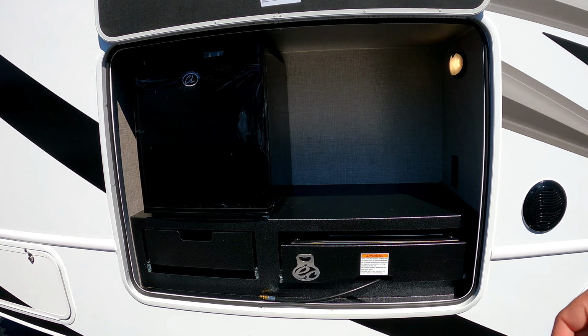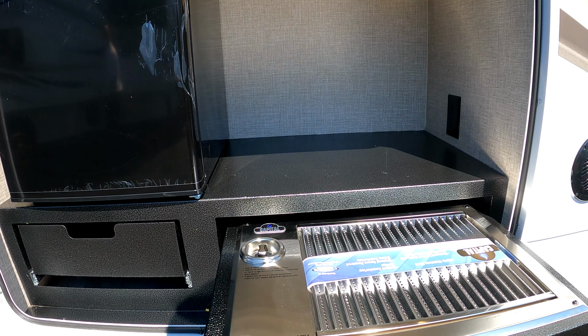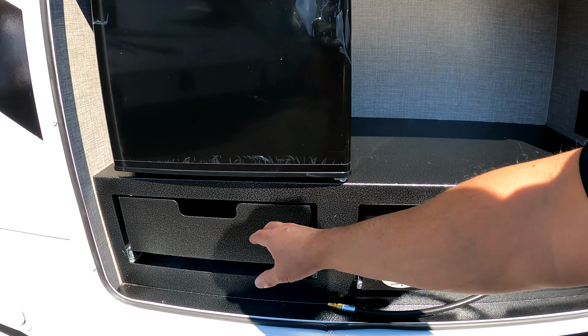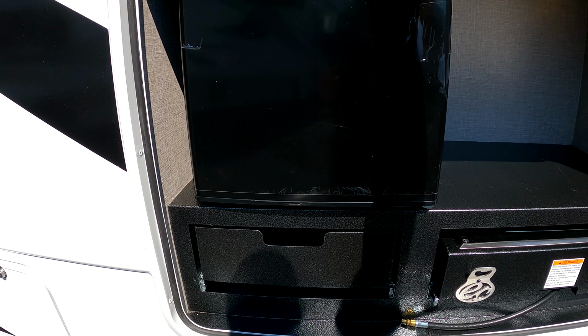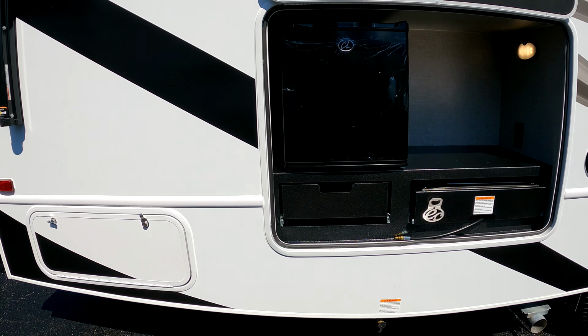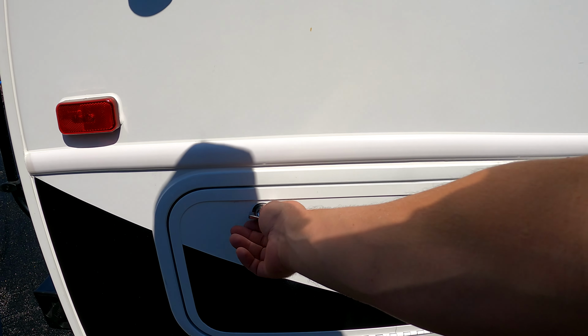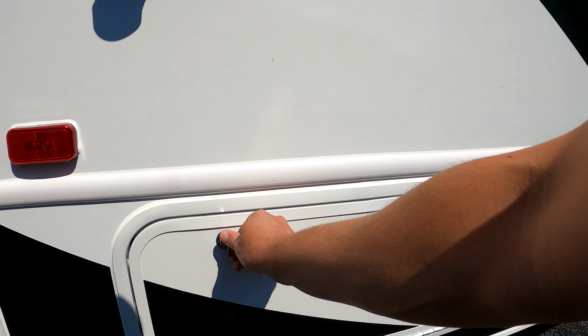Something nice about this is the outdoor kitchen. You have your burner, your grill, little drawer here, and a fridge. Looks like that one's taped together. And we have another storage unit here in the back with a shelf in it.